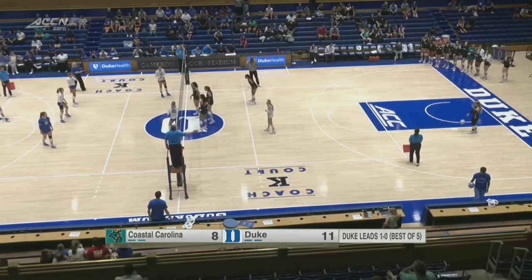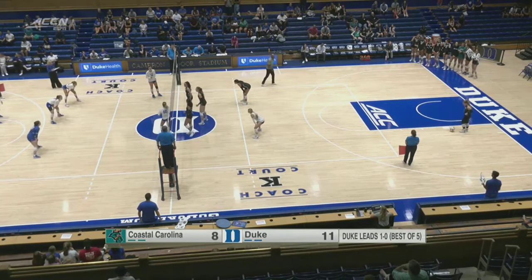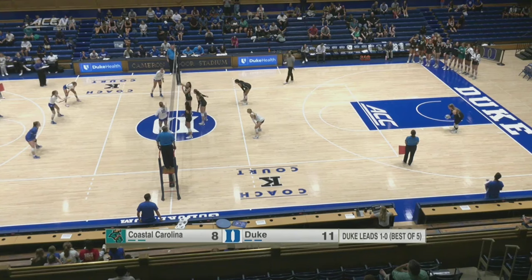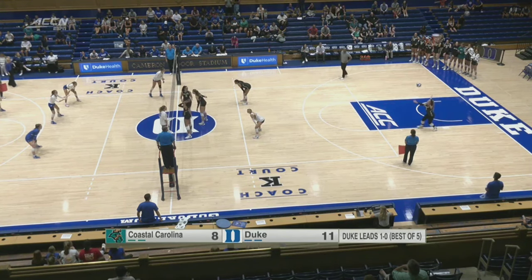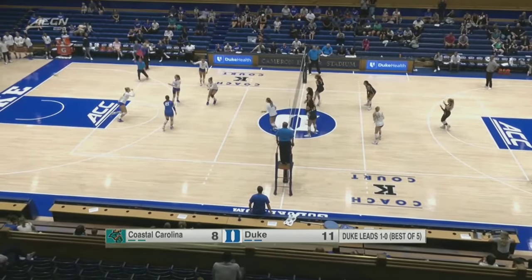Played in. Johnson hits it in. Right down the line, 10th kill of the contest for Gracie Johnson. Blue Devils now leading by three, and Johnson ready to serve.